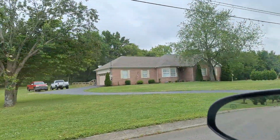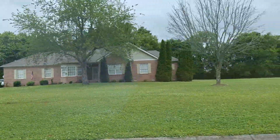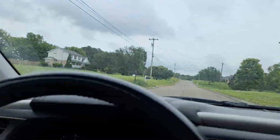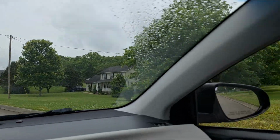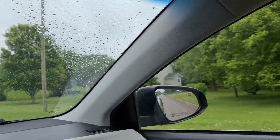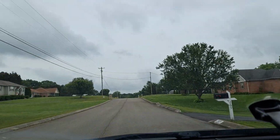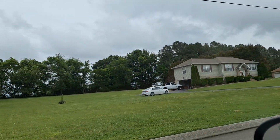I showed that property about 2 years ago. You've had smoker houses, people who smoke tobacco. That house was probably number 1 or number 2 most tobacco smoke I've ever smelled in a house. My clients could not last, one of them couldn't last more than 3 or 4 minutes. It was crazy.